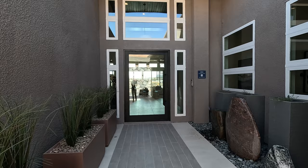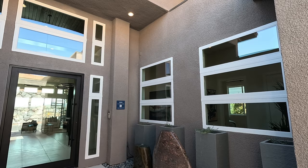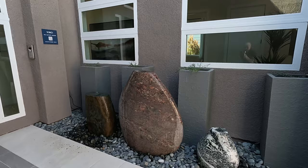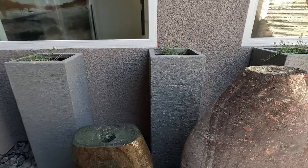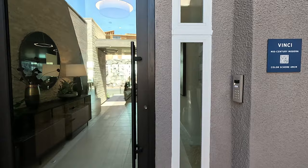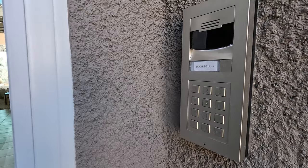Looks like a 10-foot pivoting door, and here is your courtyard. Modern windows. I just love that. I don't know if it's because I'm an Aquarius, but I just love the water features. Entry alarm set up. Very modern. Now let's head inside.